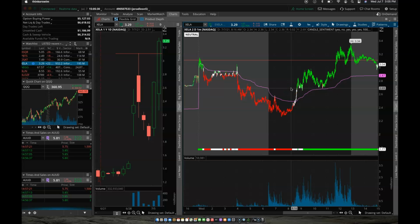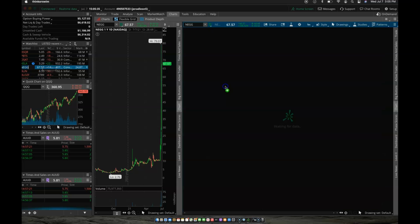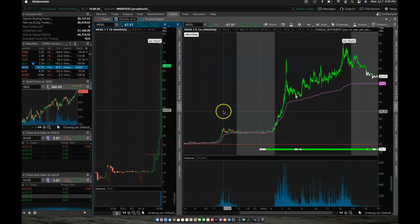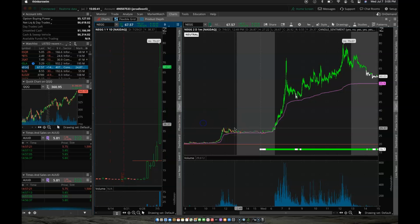So I can just be prepared. So that's basically it. Another one that I've been watching, it's kind of hard not to show this one. It's freaking crazy squeeze. From $10 all the way up to like $80, just nuts.